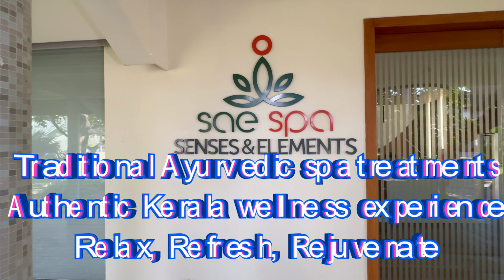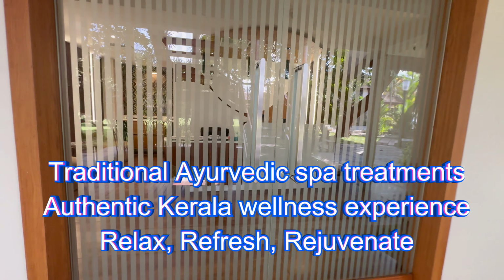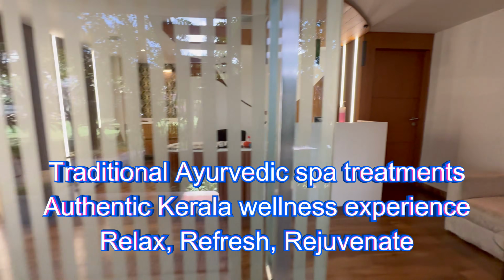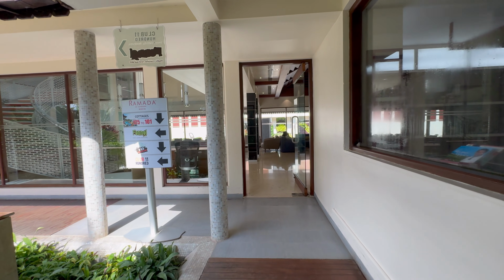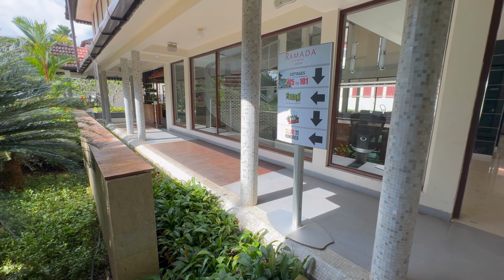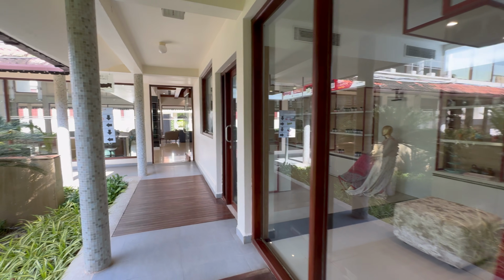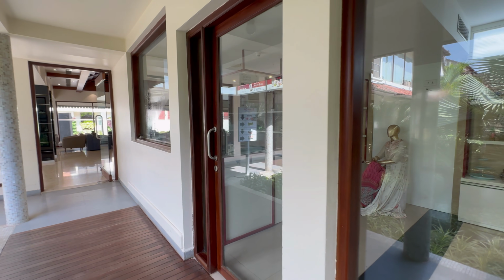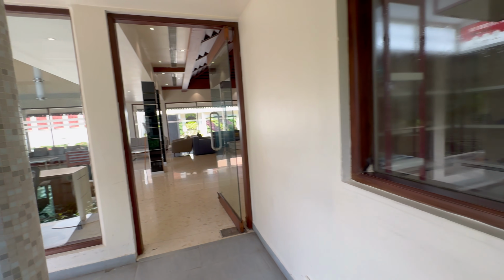They have a spa here as well, so you can book ahead of time. And let's go in here. Hi there. And then coming in here, they have a little store here as well, so if you guys want to purchase something. And this is the lobby area.